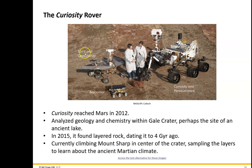Spirit landed in a different part of Mars. It had a lot of problems. It made discoveries as well as Opportunity did, but Opportunity seemed to have been the more successful one.